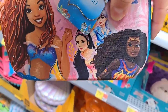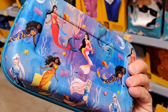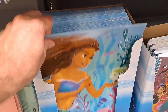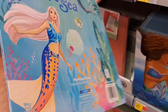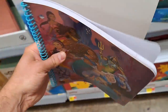And then we got this pencil case here. Really cool, fun, vibrant colors on it. Sisters of the Sea. And then here's the back right there. Pretty awesome. Got a bunch of cool school supplies from the new Little Mermaid movie. Got a folder here. Pretty fun, Sisters of the Sea. It's got like a metallic look to it. Super cool. There's the back, pretty awesome.